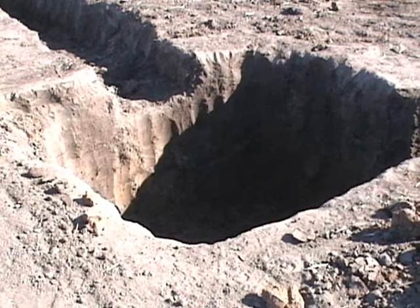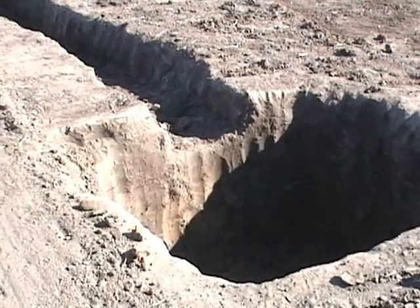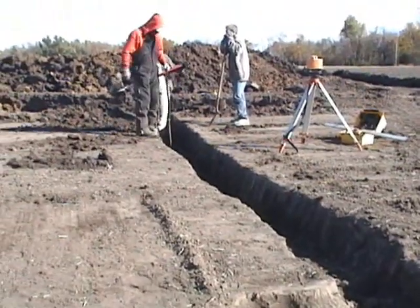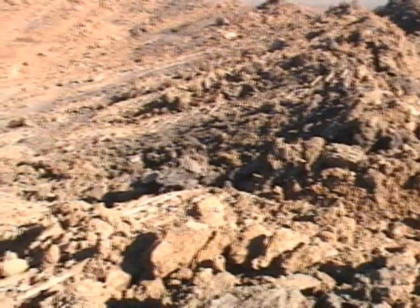That's the cellar, the cellar where we're gonna be drilling the well. Trench going out to the working pits. Roughnecks up there, digging over here to our reserve pit.